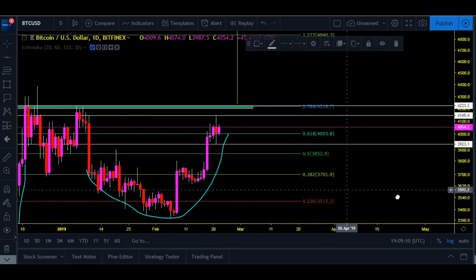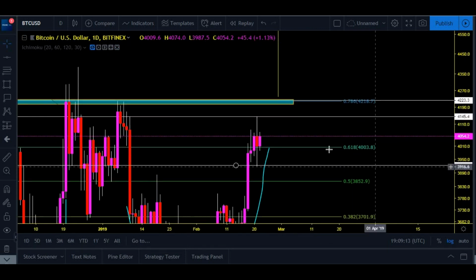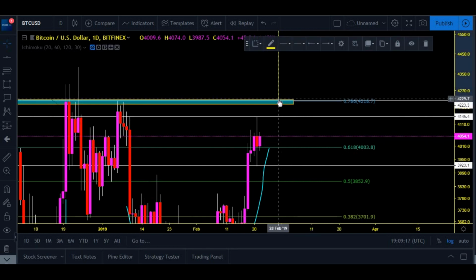So I said we need to break above this before price would likely test this level of resistance. So I expect price to move within this range, the 4K down to the 39. So I expect more price move within this range before we get a major move to the upside.